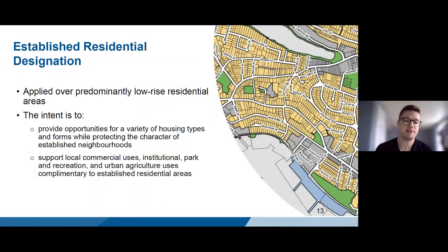So this designation is applied over predominantly low-rise residential areas, and the primary intent is to provide opportunities for a variety of housing types, while also protecting the character of established neighborhoods, and to support a variety of uses like local commercial uses, institutional, park and recreation, amongst a couple others that are complementary to those areas.